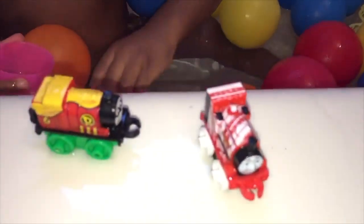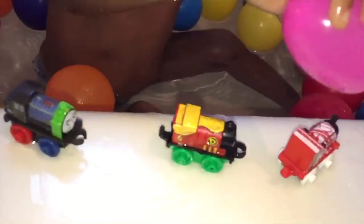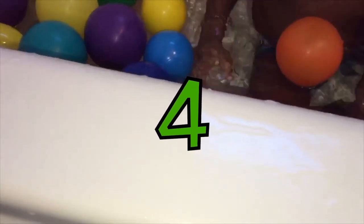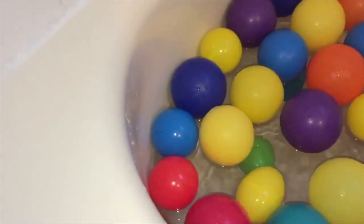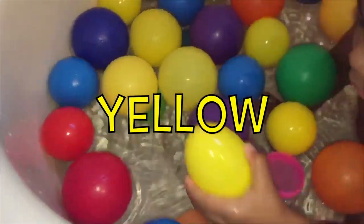Whoa. This one looks like a candy cane. How many do you have there? Can we count? Went swimming. Caleb, do you have any other eggs in here? Oh, I see a yellow egg. Look, it's right here. Look.